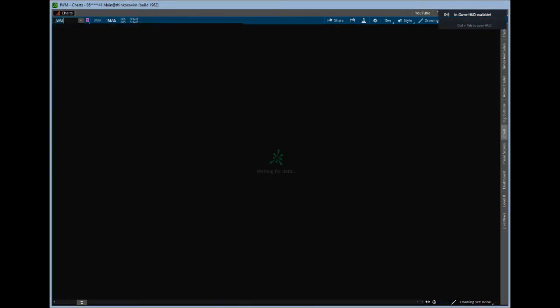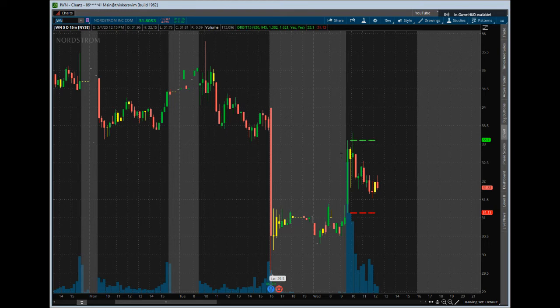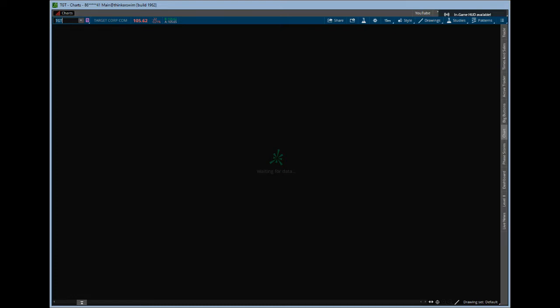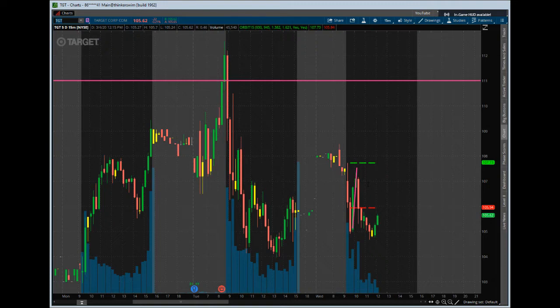JWN, Nordstrom. Nordstrom had an earnings day, and it's kind of chopping around in that range, so not really much going on there. Vive, again, same thing. It had a big move up this morning, but had a nice flush at the open as it got through some key pre-market levels. So that gave some opportunities there. Target, this is a little bit more of the tradable retail names that can actually get some moves here. We had a trend line here that broke down and gave a little bit of move. It's trying to come back to the 15 ORB range right now.